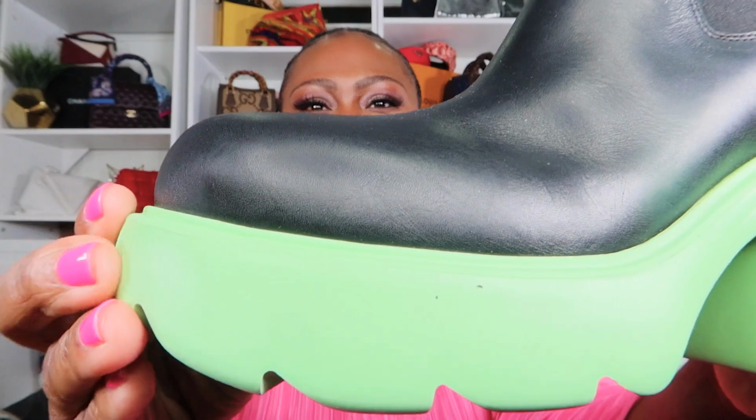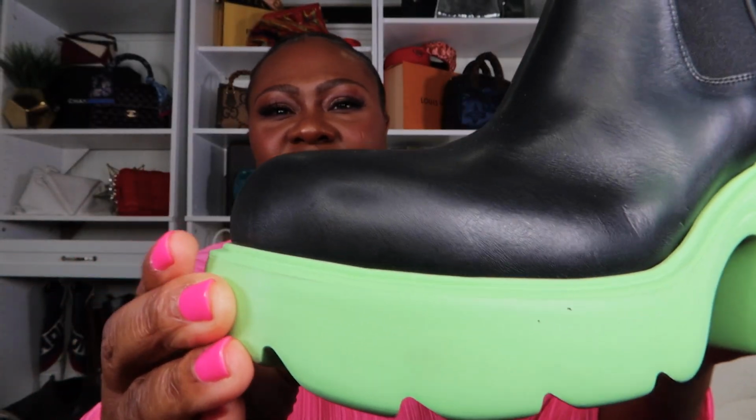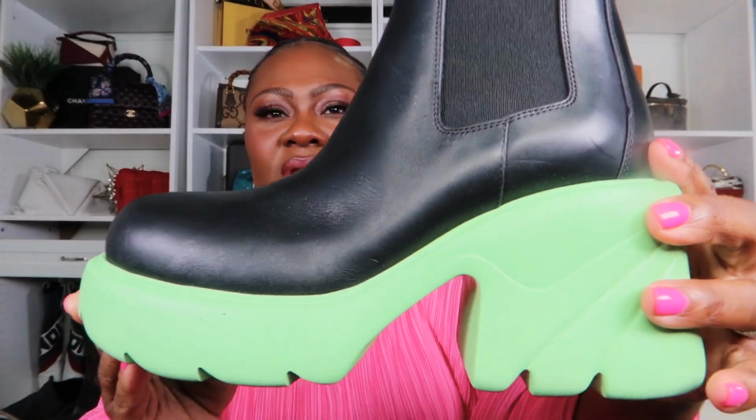Again, let me bring it a little bit closer. This is not the Bottega parakeet grass green. This is more a lighter green than that, but I actually like this color green more than that vibrant green. Again, it's leather. You have the black leather, a little bit of spandex right here to help it stretch, and then a little bit of a pop of color at the bottom.